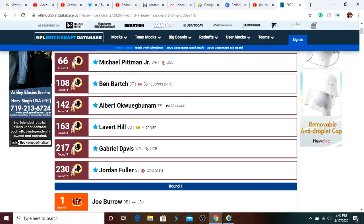Then you got Gabriel Davis, who's another big receiver and who can probably make the team. If we draft 2 receivers, though, I really think that Cody Latimer is going to get cut, and Trey Quinn's probably going to get cut. Then you got Jordan Fuller. You got a nice safety to add to the team. So let me know what you guys think about this draft. I really love this draft.